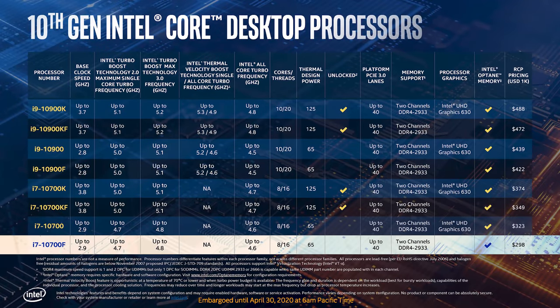It's also worth mentioning the Core i7-10700F, which brings 8 cores, 16 threads, and a 4.6 GHz all-core turbo at around $300. So this is Intel's competitor to the 3700X. Yes, it's a locked processor, but clock speeds aren't too far behind the 10700KF, so for those that aren't interested in overclocking, this could be a pretty decent buy.